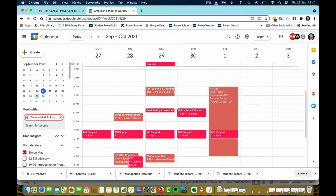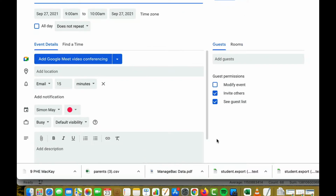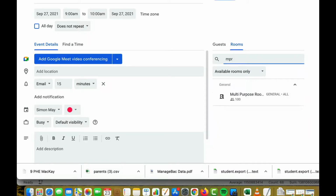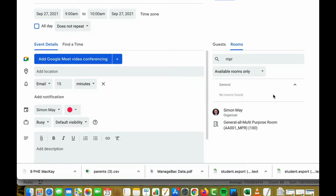I'm going to come and click in here. My appointment time is 9 till 10. I'm just going to put NPR here so I know what I've been booking just for this practice. I then am going to go more options. I then come to rooms. I then look for the NPR. Here it is here. I'm going to click on that. And then I am going to save that booking.